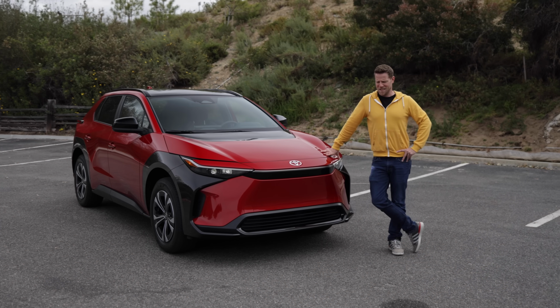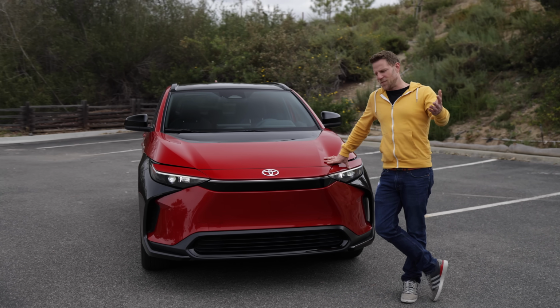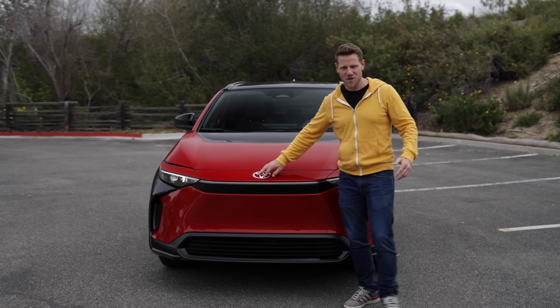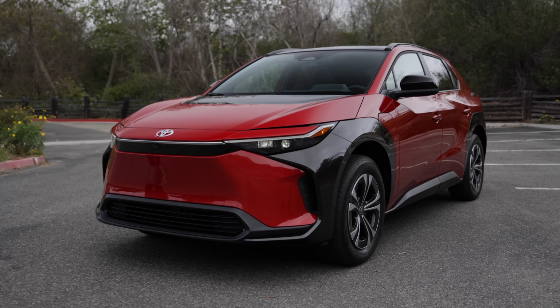But if you value distinct style, a well-rounded driving demeanor, and the easy ownership experience that comes with a Toyota badge, the bZ4X awaits.